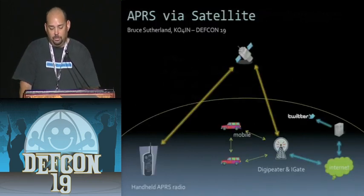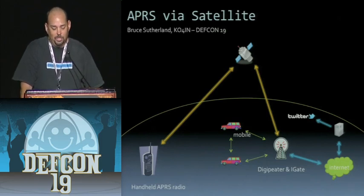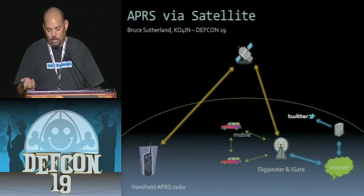So here's a graphic showing a basic layout of the system, where you have the handheld radio transmitting your message up to the satellite. The satellite then turns around and repeats it back to Earth in that 2,500-mile area, and is usually picked up by an iGate or digipeater combination. And once the iGate gets it, it goes onto the internet, where my gateway listens out for that message and sends it to Twitter, to that account on Twitter.